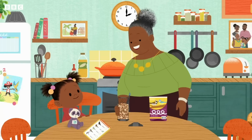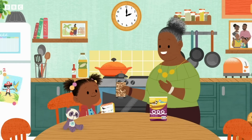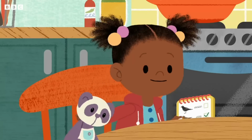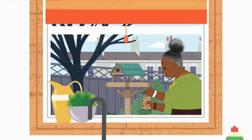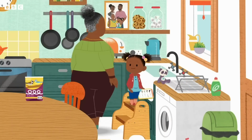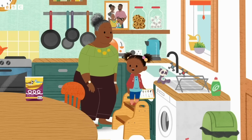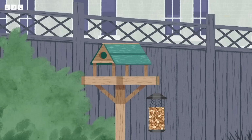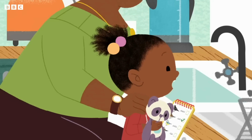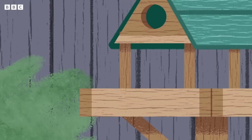You'll need your nature tick book, JoJo. Now, you wait here while I carry this bird food outside. We all need to be very quiet and very still. Okay? Okay. Look there, JoJo. Whoa! There are so many birds, Gran Gran. And there's my favourite, Robin.